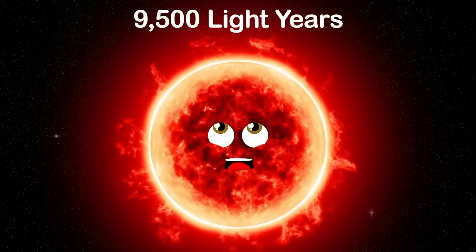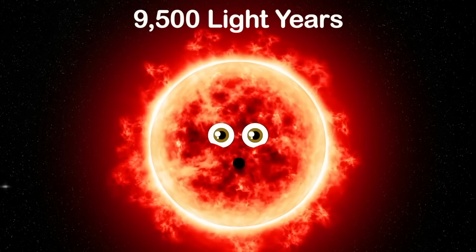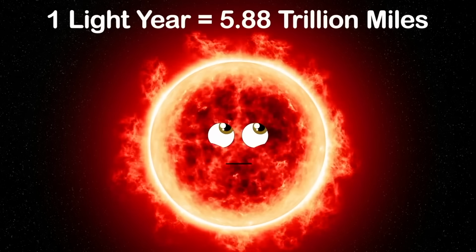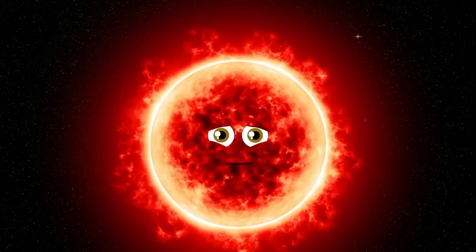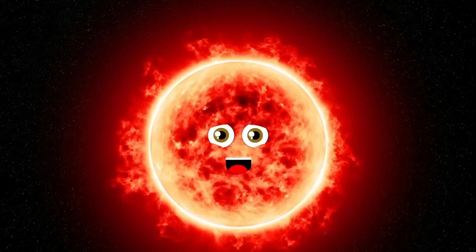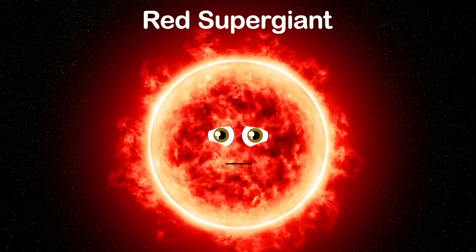I'm 9,500 light years away from your Earth. 1 light year equals about 5.88 trillion miles for what that's worth. I'm known to be one of the most luminous stars, and I am a red supergiant. I hope you like me so far.